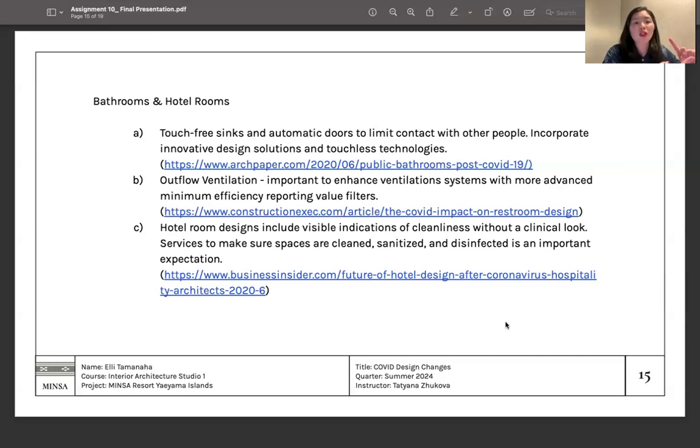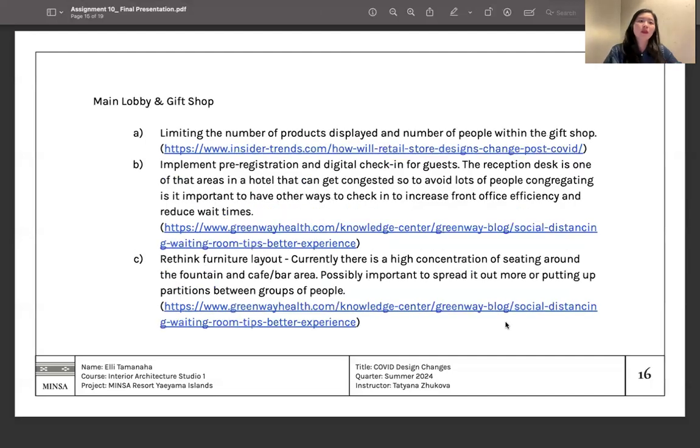Another thing is making sure there's ventilation. It's important to enhance ventilation systems so that they're updated and at their most advanced minimum efficiency in terms of making sure there's airflow. And then last but not least, hotel room designs should maybe include some sort of visible indication of cleanliness, so that guests know and feel secure that the space or environment that they're in is cleaned, sanitized, disinfected on a regular basis. For the main lobby and gift shop, maybe limiting the number of products displayed and number of people within the gift shop would be important.